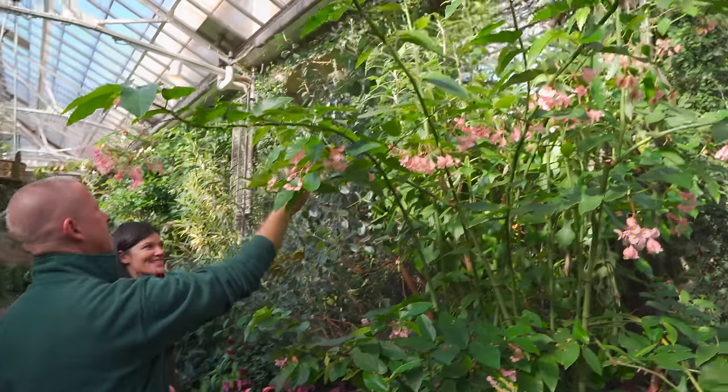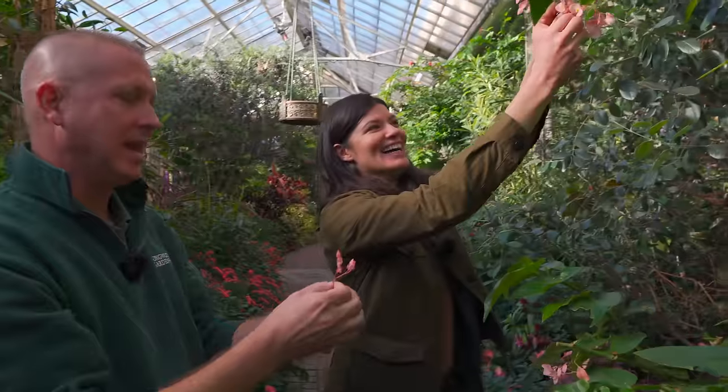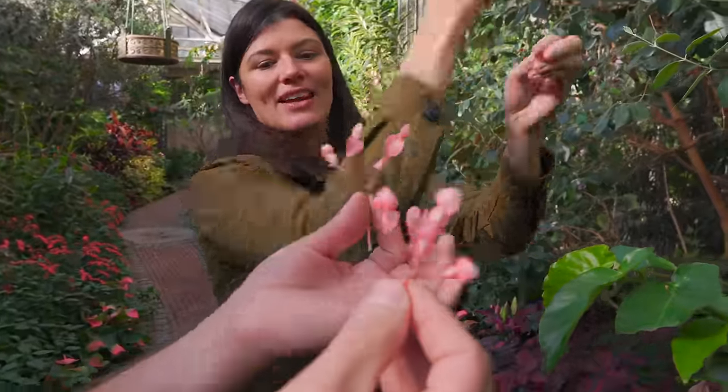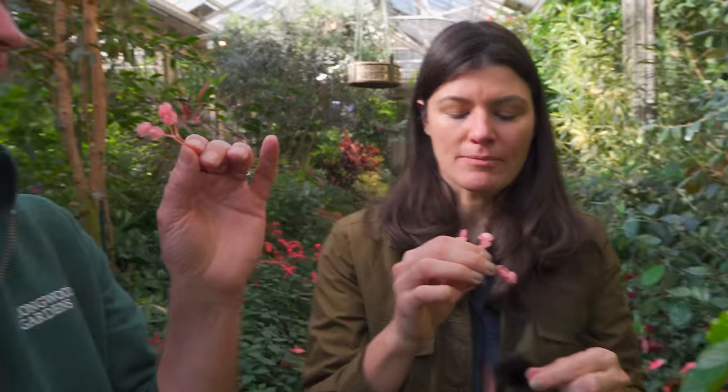Well, how about begonias? Have you ever tasted begonia flowers? No, I have never. Oh my gosh, these are tasty as well. Okay. Here we are grazing in the garden path. So I like to get the ones that are unopened. Unopened? Okay. Just because there's less pollen in there. So you can certainly have those. Oh, okay. That's right. And they're very sweet. So I just kind of eat literally the entire thing.